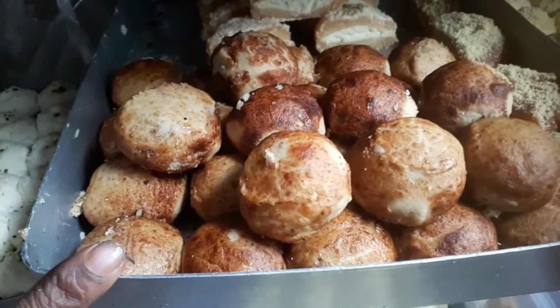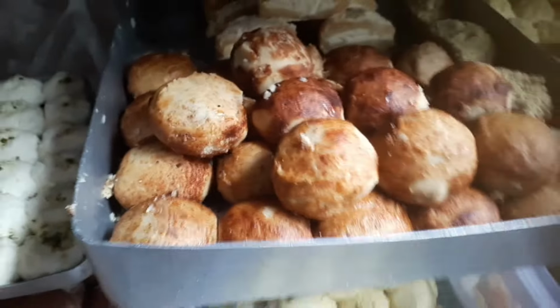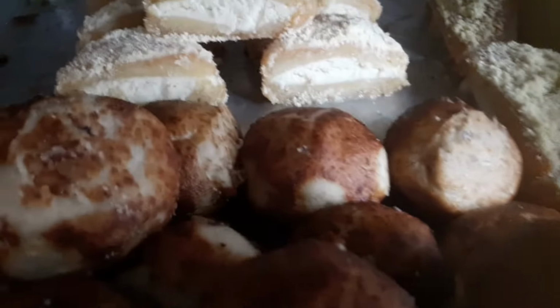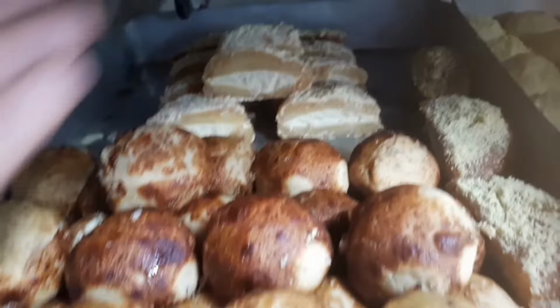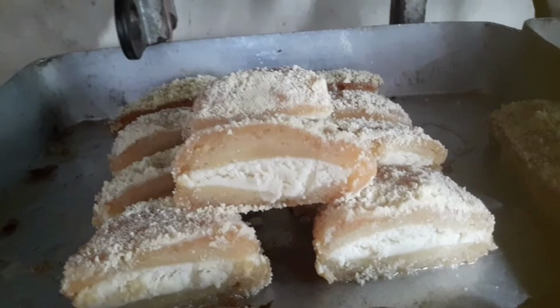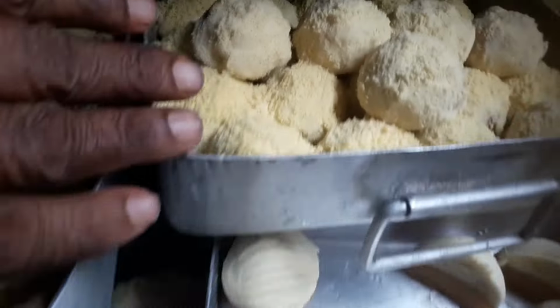It's all Bengali names. This sar bhaja, sweet. This is the sar bhaja. Looks like a fried egg, right? Looks like a fried egg. Okay. And the one inside, you see. Mocha. This is the mocha. This is the Gopal Bhog. That's mocha, guys. This is Gopal Bhog. It's all Bengali names, right?